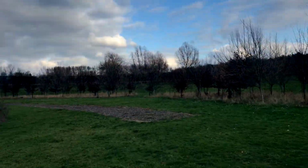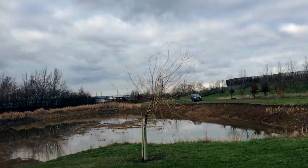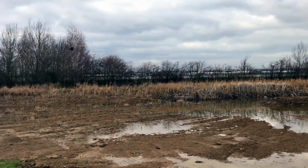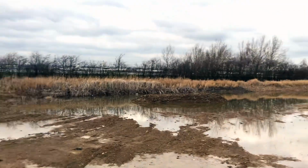Get a nice little barbecue area going in here, so it'll be great for groups. Something a bit more private and won't bother anyone on the other lakes. Yeah, looking forward to it, seeing how it turns out.